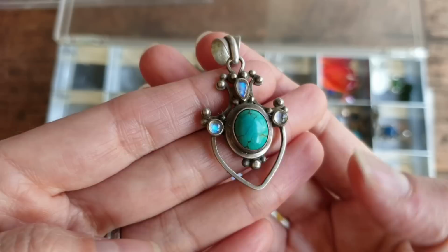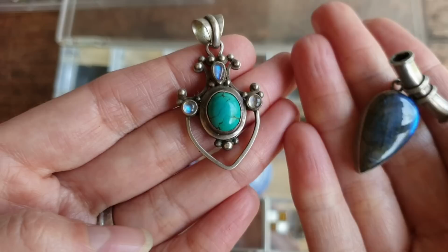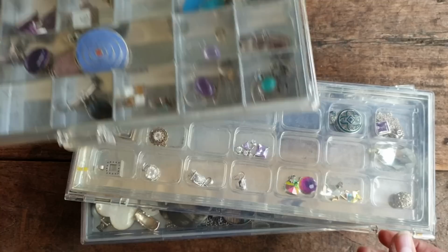There's some turquoise here in the middle. And then it's that same stone around the outside here that was in this pendant here. It's the same stone. But that was a lovely lot. I mean, all of these pendants are just really, really lovely. I'm going to have fun having a better look and going through them later and cleaning them. The cleaning, I actually really enjoy cleaning jewelry.